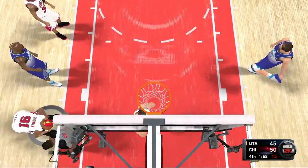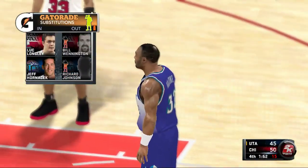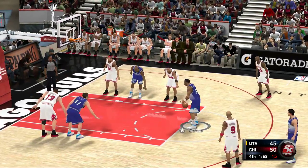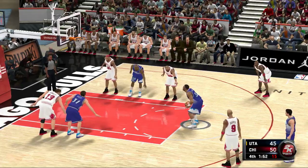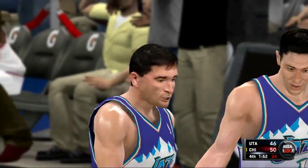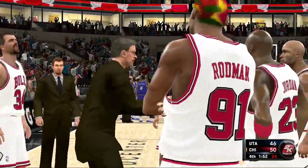Off on the first, Luke Longley's checked in for Chicago. Jeff Hornacek, he's checked in for the Jazz. Connects on number two, and that narrows the gap to four. He couldn't get them all, and it's still a two-possession game. Time called here. The Bulls decide to talk it over. They're winning by four. 1:52 left in the game.